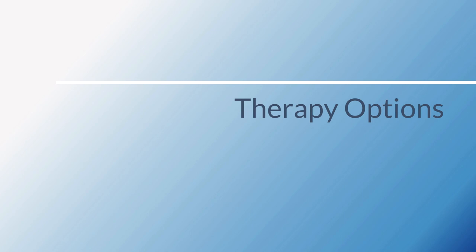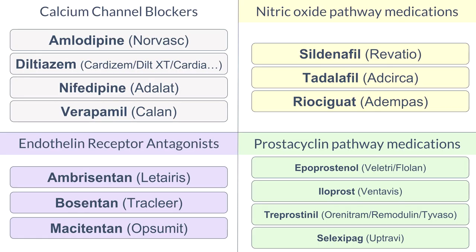So there are a lot of therapy options. I color-coded them into four different groups of medications. The first group on the top left is calcium channel blockers. Only a very small portion of people are actually responding to calcium channel blockers, and a lot of us may be using these medications just for high blood pressure. So these include amlodipine, diltiazem, nifedipine, verapamil. You may recognize them by their brand names.